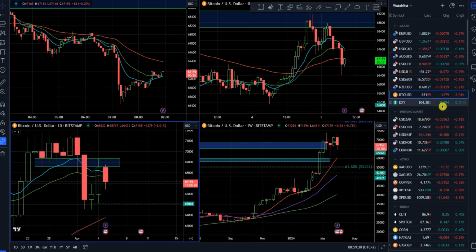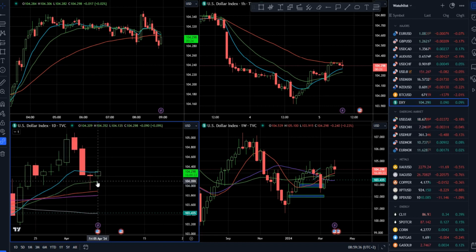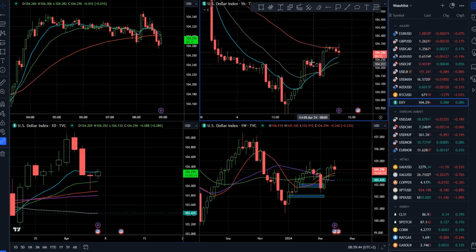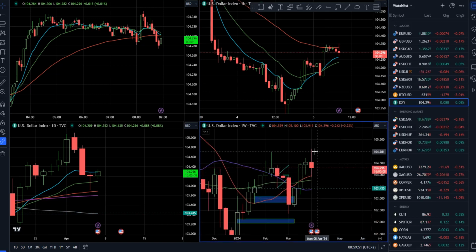On the dollar index, we had rejection of our 20 and the 50-day moving average on the daily time frame. There was a doji candle, as you can see here, and market is already building higher low relative to yesterday. We can see that the hourly time frame, we get a push through our moving averages and then another higher high and higher low. The weekly time frame, we had an outside wick. So higher high and lower low on the weekly time frame, but so far market is holding very well.